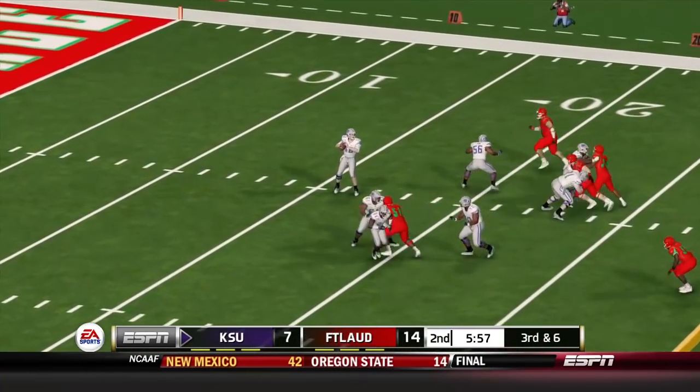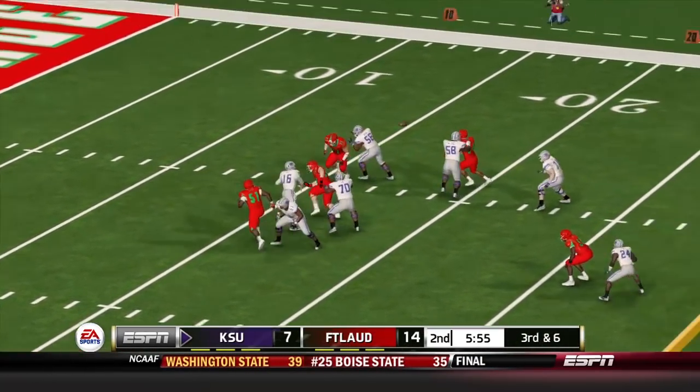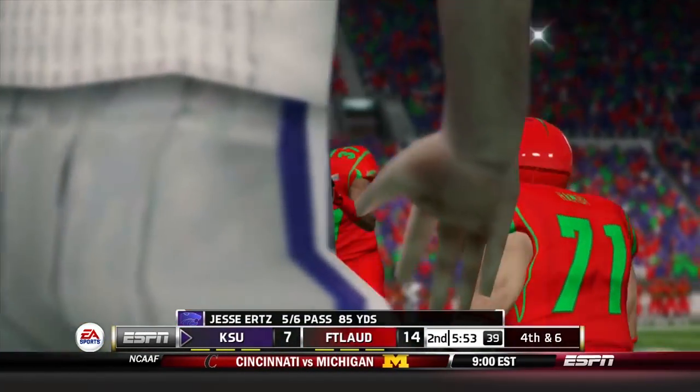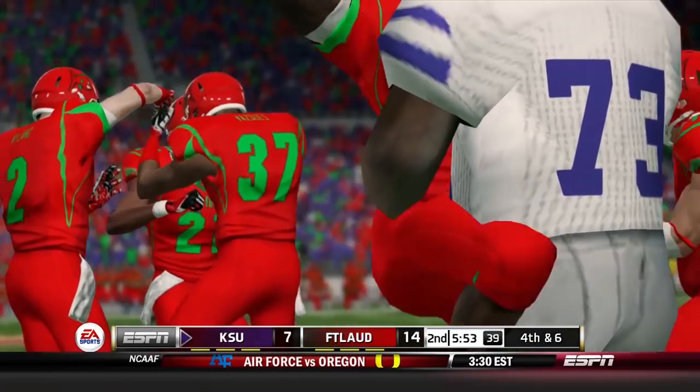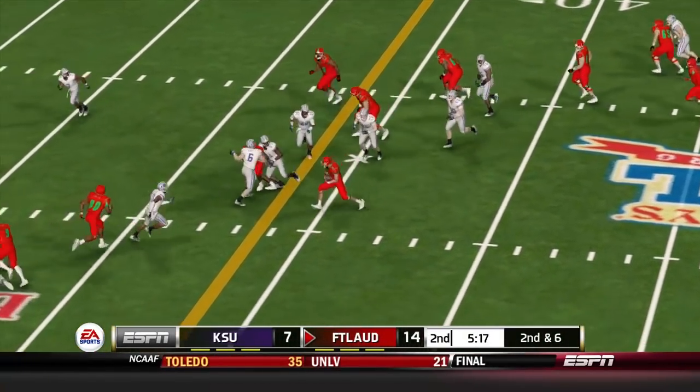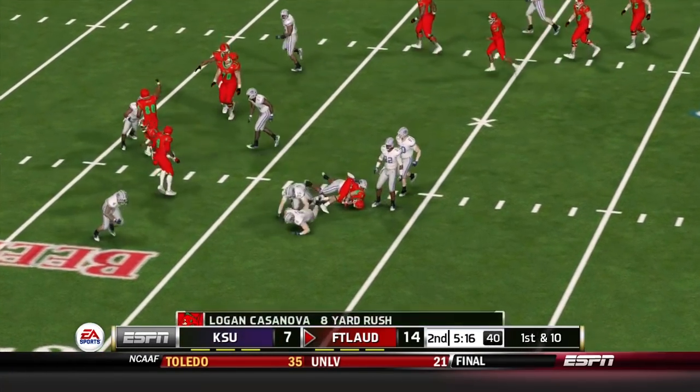Fort Lauderdale with 5:57 left to go, and Ertz looking deep, and, oh my goodness, he completed that? Oh no, he did not complete that. It looked like he completed that. So Fort Lauderdale is going to get the football back. So an unsuccessful drive for Kansas State.